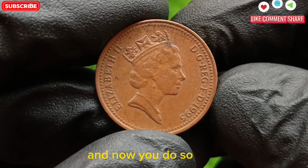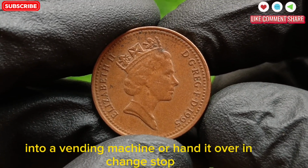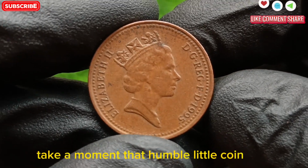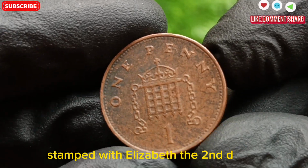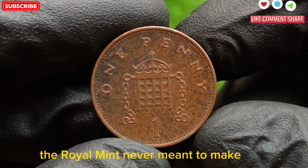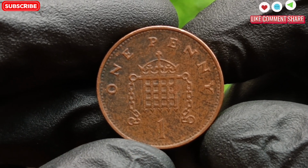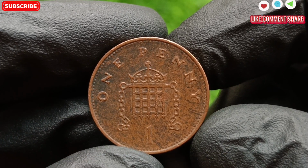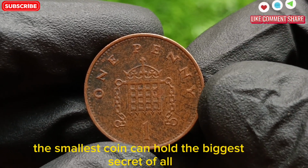And now you do. So before you toss that 1995 1 pence into a vending machine, or hand it over in change, stop. Take a moment. That humble little coin, stamped with Elizabeth II DG Reg FD, might be the one mistake the Royal Mint never meant to make, and the one miracle you were meant to find. Because sometimes, history hides in copper. And sometimes the smallest coin can hold the biggest secret of all.